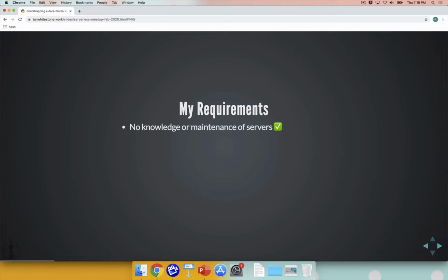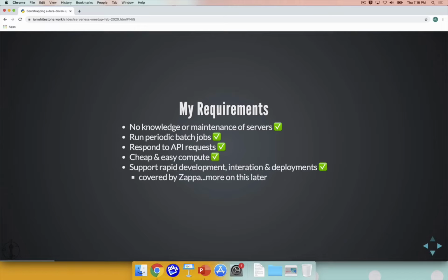Sweet. So we think about what I need from this. I want no knowledge or maintenance of servers. I don't want to think about that. I just want to write code, so it checks the box there. I want to be able to run periodic batch jobs to grab all these listings, which we'll hear about later. We saw that you can invoke lambdas on a regular schedule, so that covers it for me. I want to be able to respond to API requests, like serving a web page, covers that. And the last thing I want is cheap and easy, covered that, and support rapid development, iteration, and deployments.